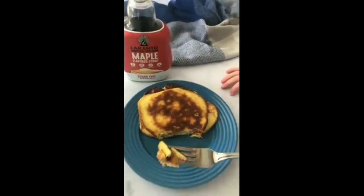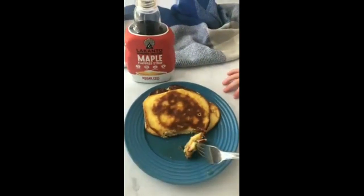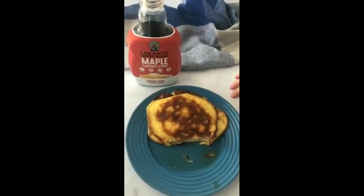And I've got someone right now that is stealing my fork to eat the pancakes. How cute is that? All right, guys, have a great Saturday.